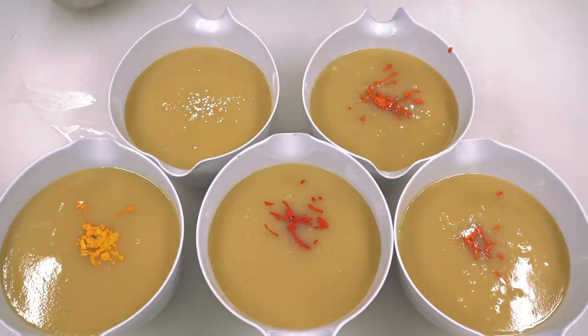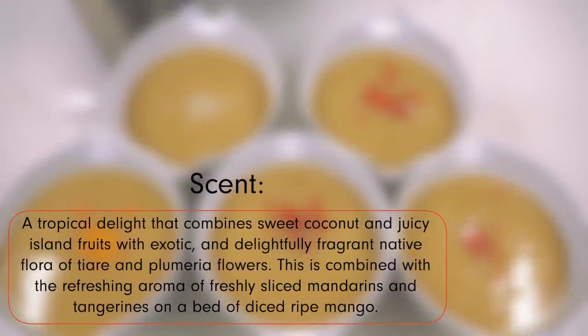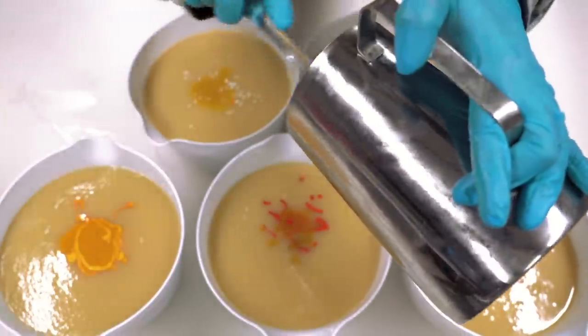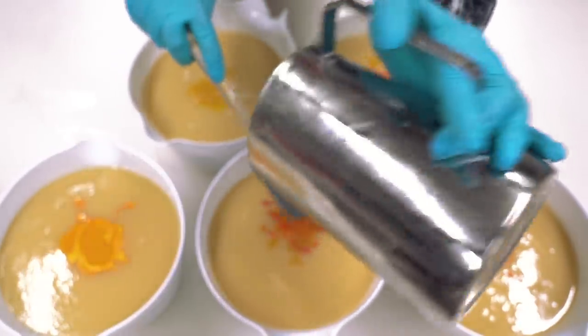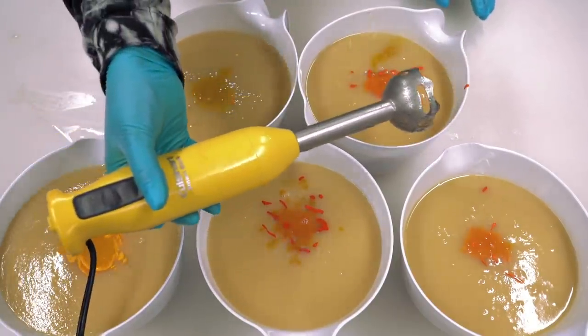And now the real fun begins. So my fragrance oil blend, let's talk about it. This is a 50-50 blend of Aloha and Mango and Mandarins by Nature's Garden. So the Aloha is one fragrance oil and Mangoes and Mandarins is the other one. Give this a quick scrapey scrapey. I evenly distributed my fragrance oil blends into all of the containers here. And now we can stick blend. How perfect to have a little yellow stick blender.